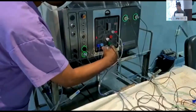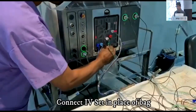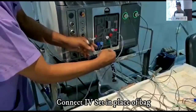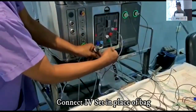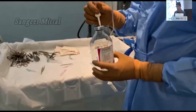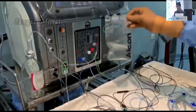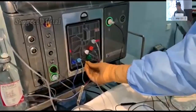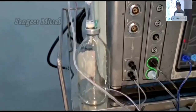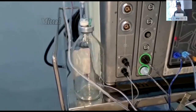Though the bag in which the fluid collects can be sent to the lab for microbiology, many times we reuse the same bag either for multiple procedures or on multiple days. This compromises the quality and sterility of the fluid. We present an innovative hack to collect the vitrectomy fluid for an adequate sample. An IV tubing is placed in a pre-sterilized ringer lactate bottle. The plastic connector at the other end is removed and it is then connected to the vitrectomy machine. Thus, the bottle acts as the collection bag. The vitrectomy fluid collects into the bottle during the procedure. The whole bottle can then be sent to the lab for microbiology.